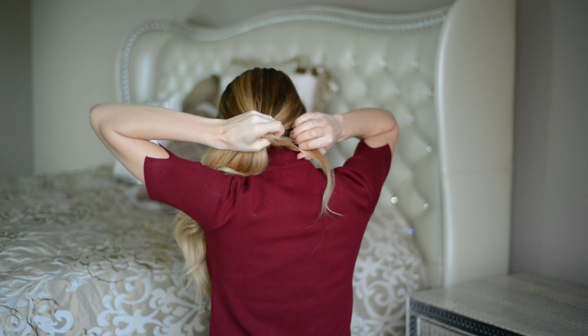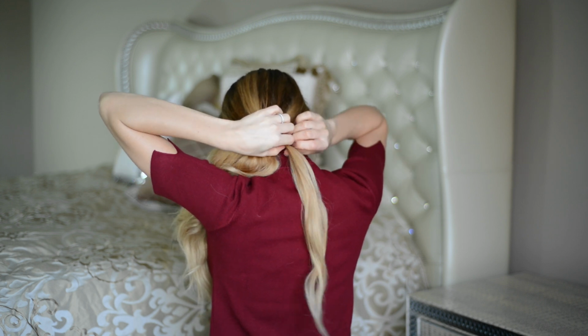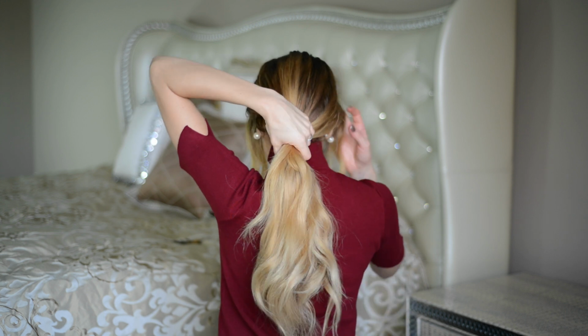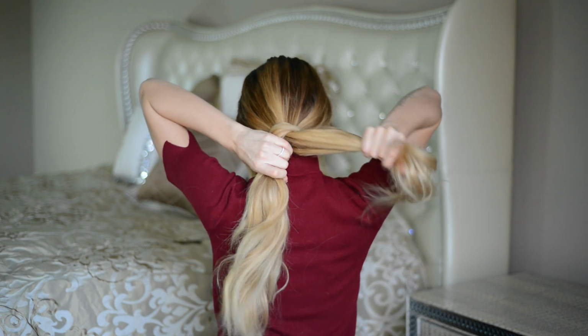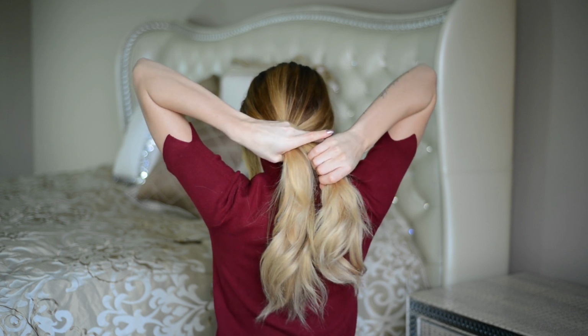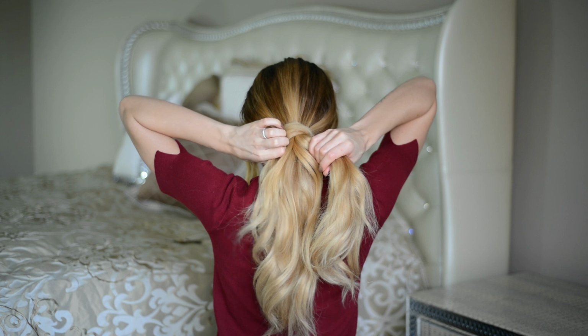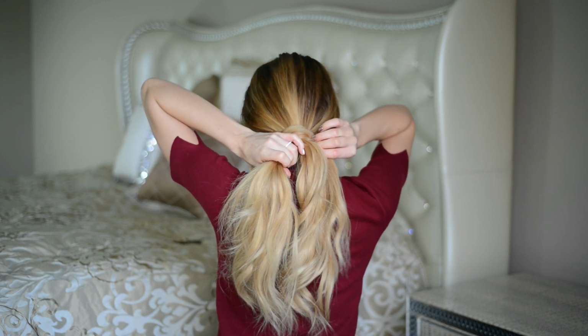So this is going to make sure that the wraparound base is going to stay in place for a long time, because if you are anything like me, sometimes bobby pins start to slip out and your beautiful wraparound just falls apart. So that's a tip for you guys. If you have the same issues I do, just take a piece of hair from the underside of your ponytail and connect it with the wraparound.